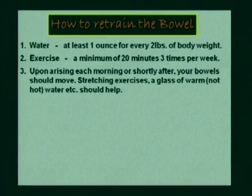It's been working through the night, processing. You should have a bowel movement shortly after rising. And if you don't, you can try some simple things like stretching or a glass of warm water, not hot. Hot water will tend to cause the bowel to become what's called paralyzed. It'll just sit there. But warm water can help stimulate that bowel to function. So that's something that you can try to do naturally.